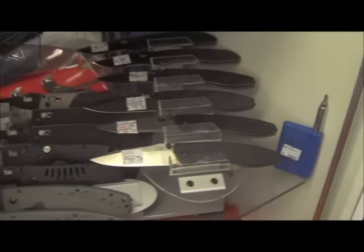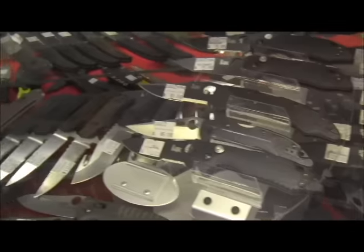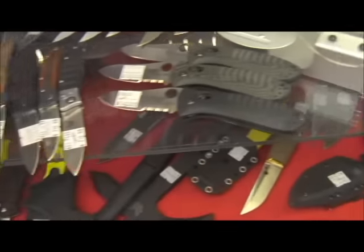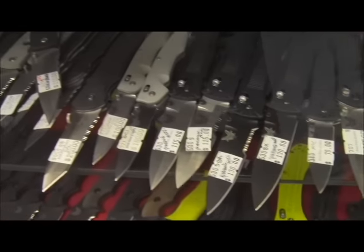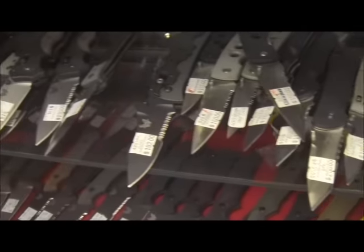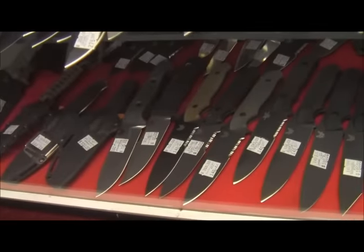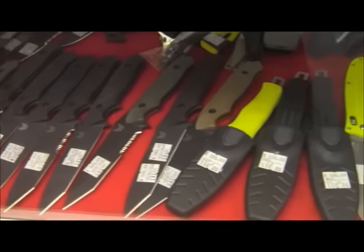Benchmade HK, more HK. Benchmade Lone Wolf. Bone Collector. And more Benchmade. Anything Benchmade, we have it. Benchmade fixed blades. Any Benchmade fixed blade you could think of, we have it.